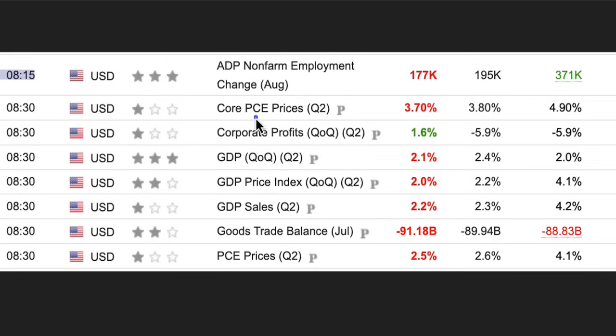Everyone's waiting for PCE tomorrow. We're going to get into it in a second. We already know that if core PCE prices come out the day before, even though they give it 1 star, meaning that it's not that important, it is important, because if the consumer is not paying more in prices, then the PCE index year over year can't possibly be higher unless it's manipulated, and that's something else that we could do a whole episode on.